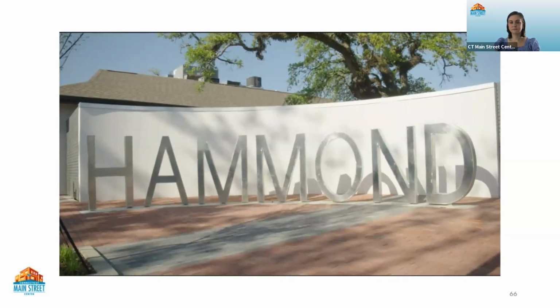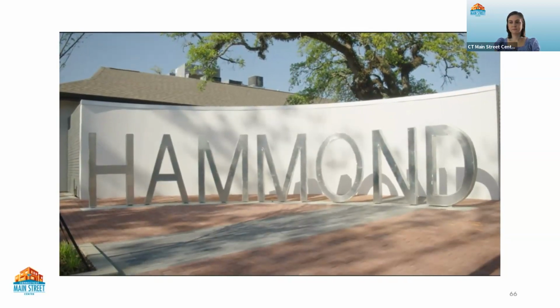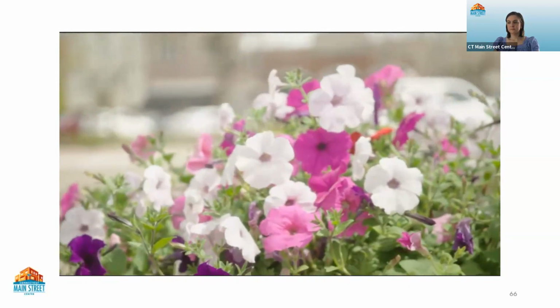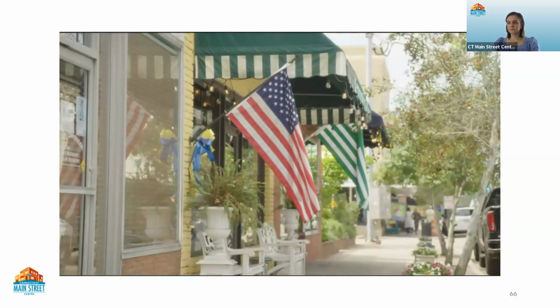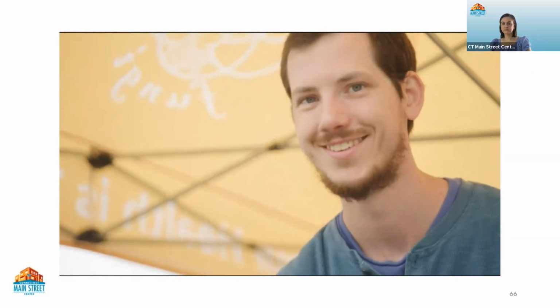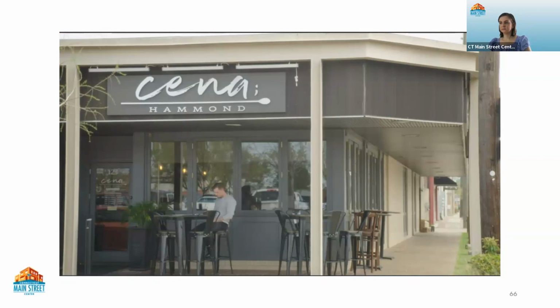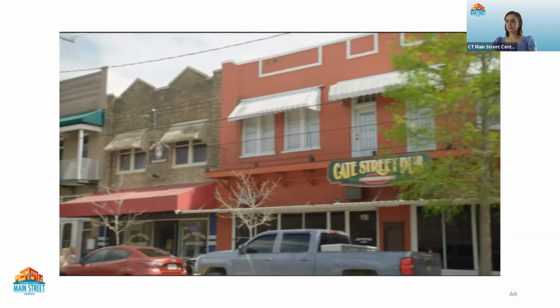I think you can very much tell when you go into a community that's a Main Street community. You recognize that something is different about this downtown, that this community cares about their downtown, and that they want it to be successful. The general people may not know what that is, but if anybody knows Main Street and knows what Main Street is about, they would recognize that, oh, this community must have a Main Street organization in it.